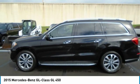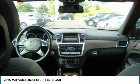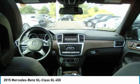Equals vehicle reviews. Edmunds.com explains: roomy, powerful and solidly built, the 2015 Mercedes-Benz GL-Class is one of the very best three-row crossover SUVs you can buy. Check whether a vehicle is subject to open recalls for safety issues at safercar.gov.